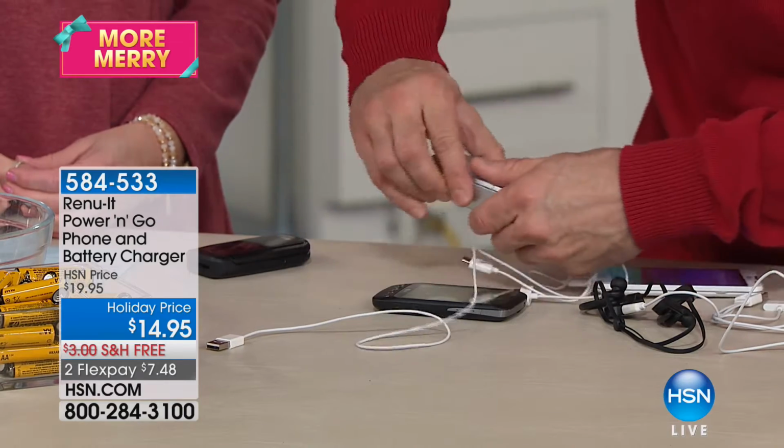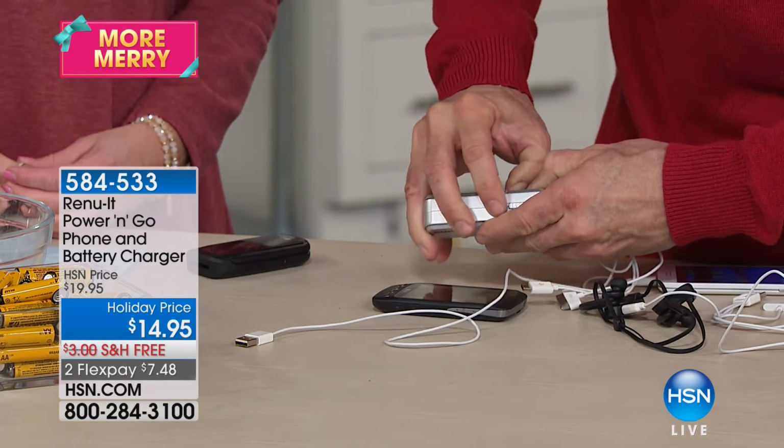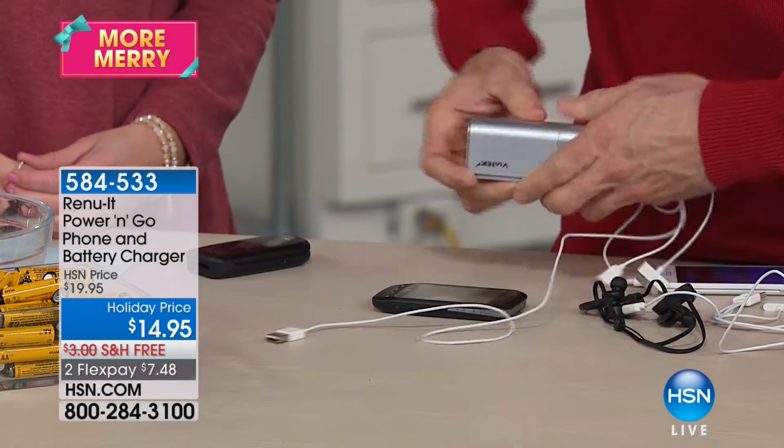Now, this has batteries inside. My nails had those done. There we go, right there. This has batteries. They look very nice. They are. Thank you. I will just say.